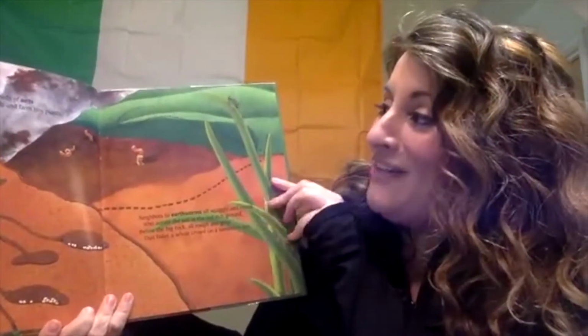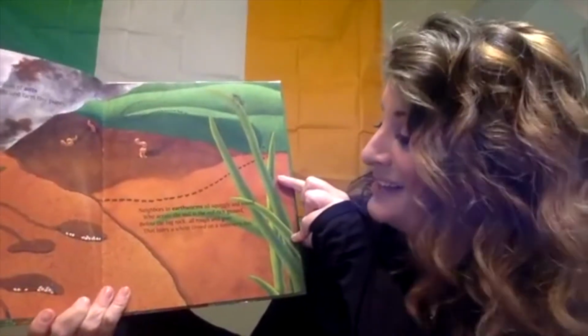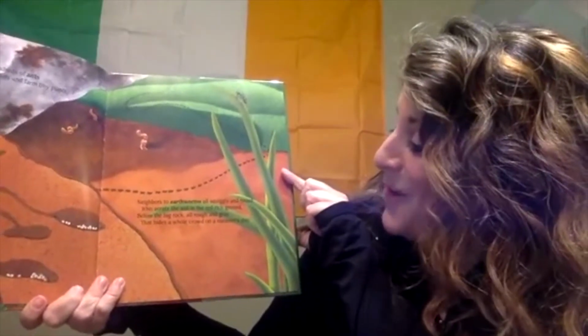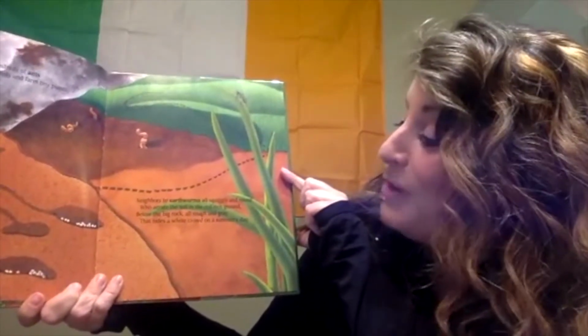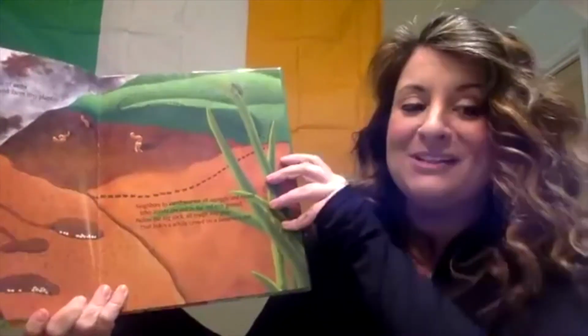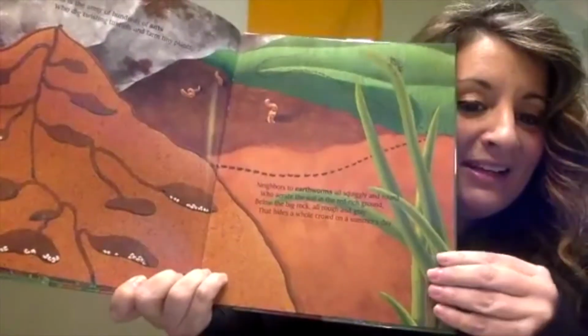This is the army of hundreds of ants who dig twisting tunnels and farm tiny plants. Neighbors to the earthworms, all squiggly and round, who aerate the soil in the red rich ground. Below the big rock, all rough and gray, that hides a whole crowd on a summer's day. Here are our earthworms and our tiny ants.